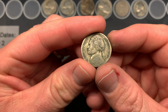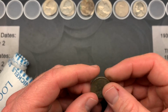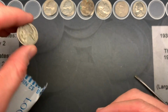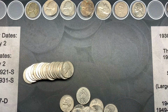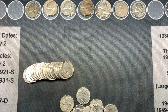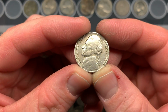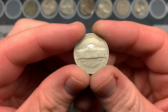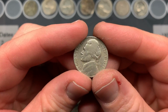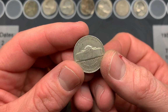Third box, and we finally found one. We had one Sunday night on the live stream that didn't have a war nickel, and the last box didn't, and now we got one. I am still working on roll 42, the one with the silver nickel, and we have a 1939. That is great. Oh, it's a Philadelphia. Still, it's a 1939.